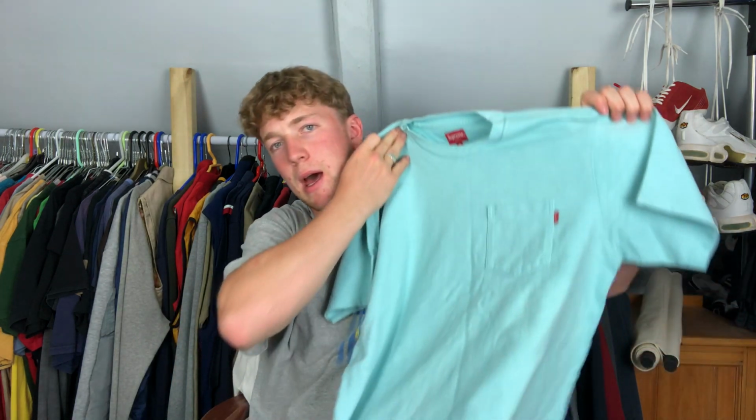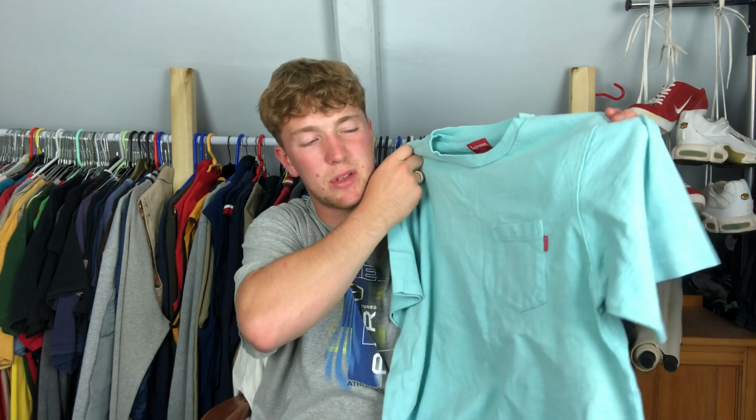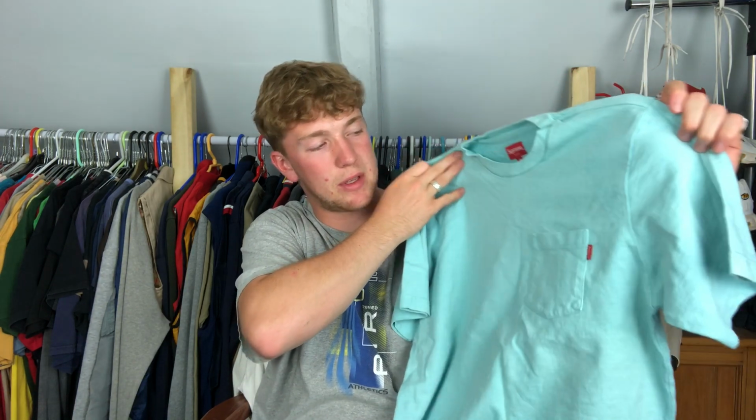Paid 50p on it, and I'm not too sure what they go for. Maybe £20, £30. I might give this one to my brother, see if it fits him. But yeah, I was pretty chuffed with that. That was at the first car boot as well. But 50p, you can't really go wrong with that.